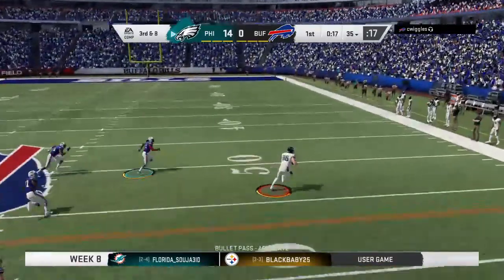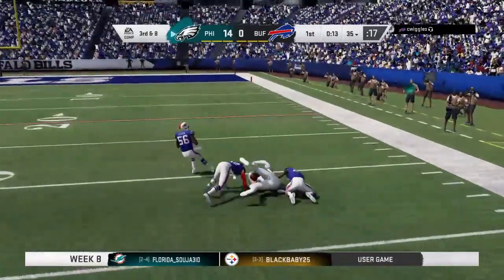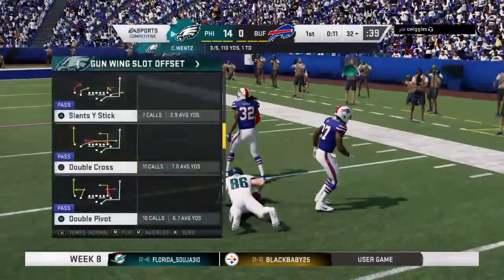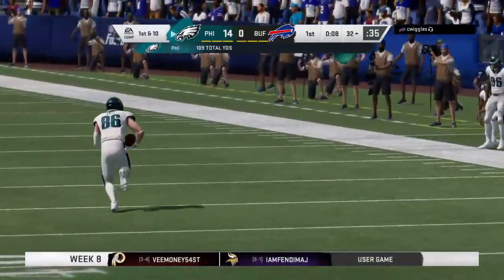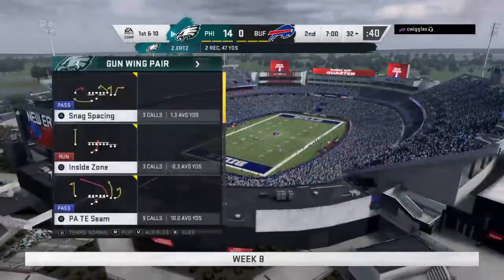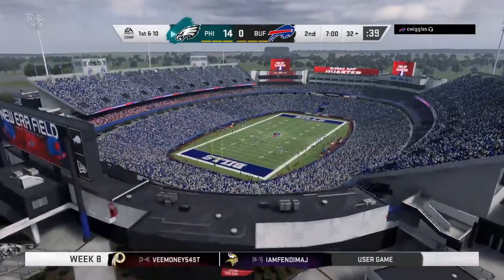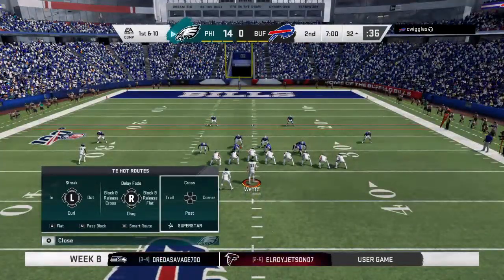Here's Wentz to throw. And he connects with Ertz. And he takes this one down almost all the way to the 30. That one will go down as 33 yards on the third down conversion. From the 32 now, here's first and 10. 14-0 the score. This is the NFL on EA Sports.